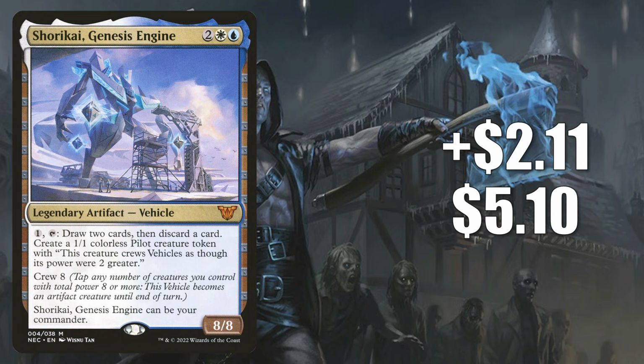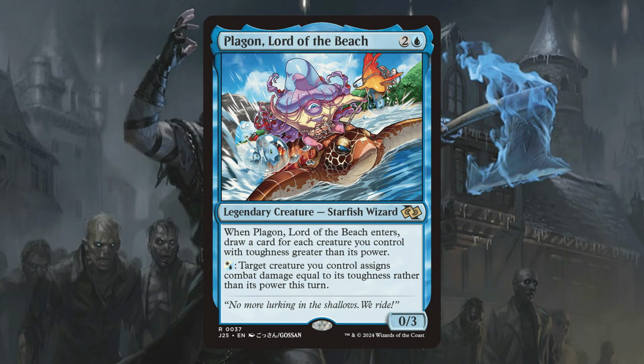Number 11 is Shorikai, Genesis Engine, up $2.11 to $5.10, that's a 71% increase. This is the foil copy from the Kamigawa Neon Dynasty Buckle Up commander deck. Be careful with this one though, they just announced that it would be reprinted in the Secret Lair featuring Mitsuhiro Arita, who is known for Pokemon art. When it comes to gameplay, this has been seeing more 1v1 dual commander play and builds around Plagon, Lord of the Beach from Magic Foundations Jumpstart.